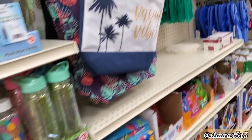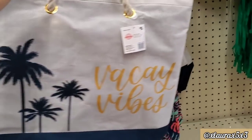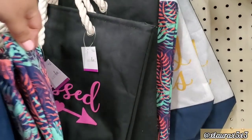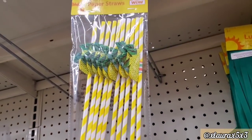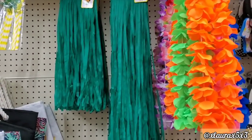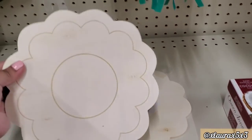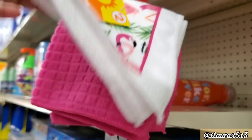I showed these bags previously. They are $5, but I am showing them again. Blessed, vacay vibes. They have these straws for $1. They also have the skirts, the leis for $1. And they have these wood flowers here at this Family Dollar for $1. $2, tropical vibes with the flamingos.